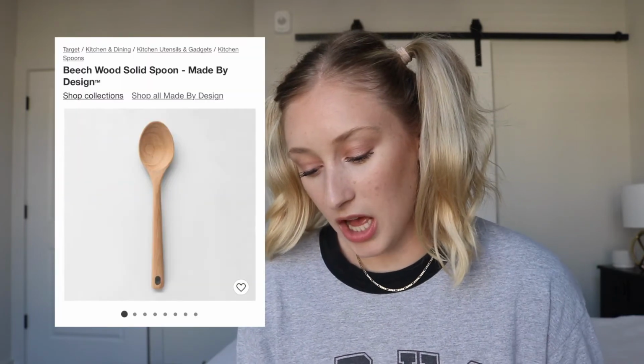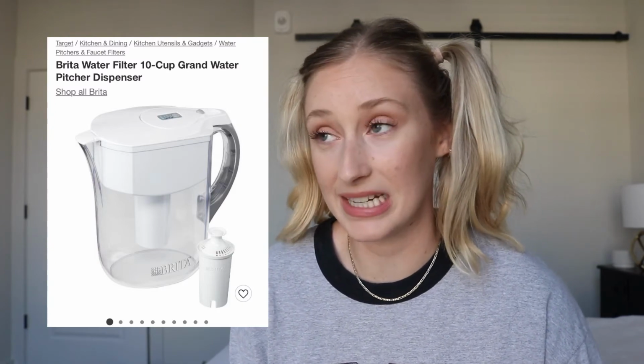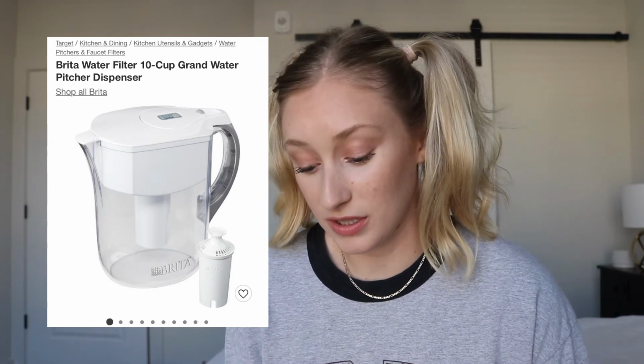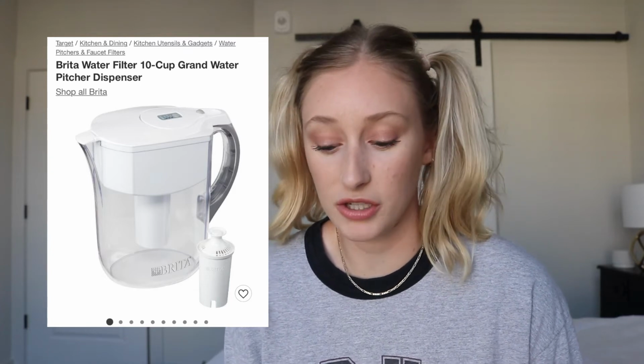Here's a little wooden spoon we put on there. You can't have too many wooden spoons. Here's another one that we put on there that we got. We also put on a Brita water filter because the water here is like super hard. You can see the sediment in the water sometimes. So we definitely needed a filter, and it's been really nice to have that. We just fill it up, put it in the fridge, and use it when we need it.